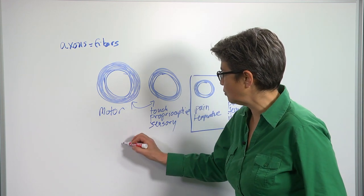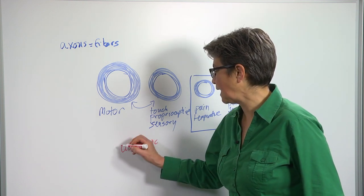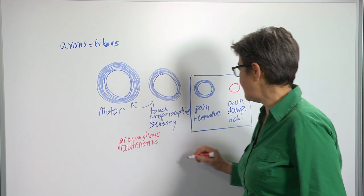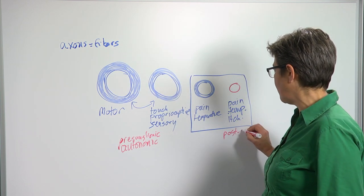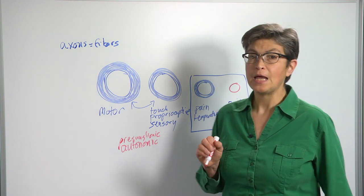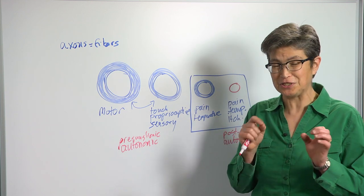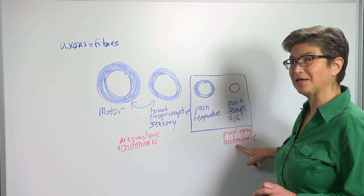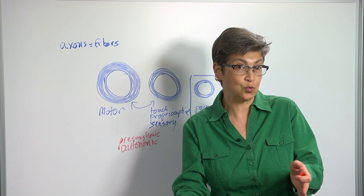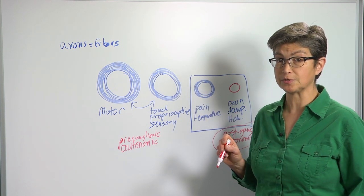Now I should mention one more fiber type, one more function. So there are neurons that conduct very rapidly. These are preganglionic autonomic neurons. And then the postganglionic ones, the ones that go from the ganglion to the target, are unmyelinated. And so in individuals who have a congenital insensitivity to pain, they are lacking these and they're lacking these. And so oftentimes they will have a congenital insensitivity to pain and also be unable to sweat. Why can't they sweat? Because they don't have these nerves. They don't have those fibers.